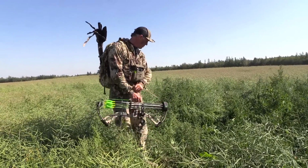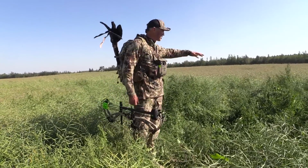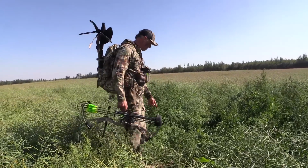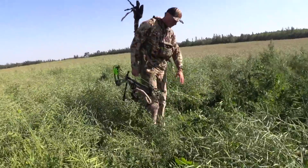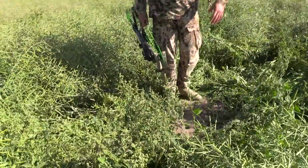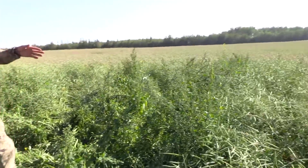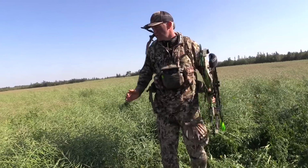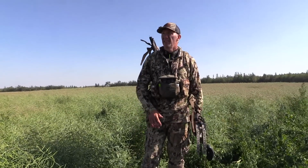If you guys come up right here, you'll see he was within this whole area for over 6 hours. Right here was his bed. He would bed right down in here. He'd get up, he'd feed that way, might feed that way, might be that way, just 2 or 3 or 4 steps. They'd come right back in, bed down.